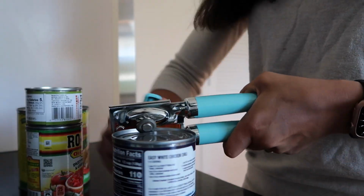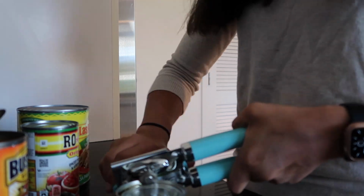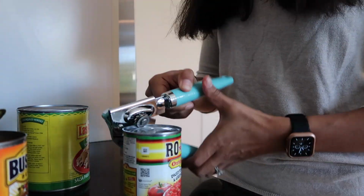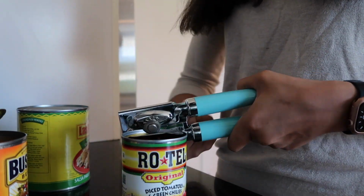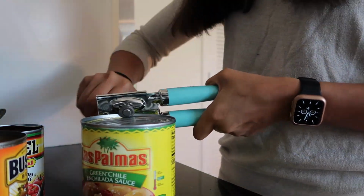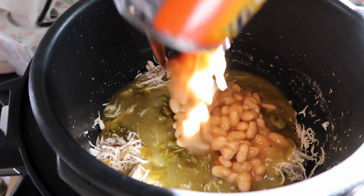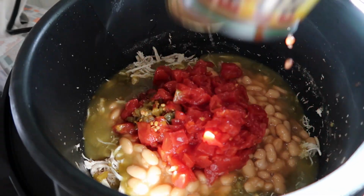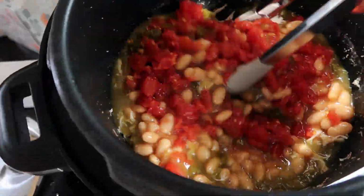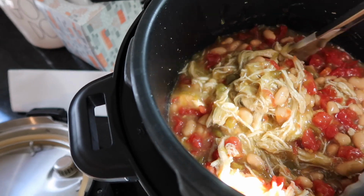So I went ahead and added the green enchilada sauce, some mild Rotel, some white beans for the chili, as well as a little can of regular green chilies as well. I just dump all these in here. I do get the larger can of the green enchilada sauce just to add more flavor to the broth. You can always vary it based on the spice level that you like. We like ours a little bit spicier.